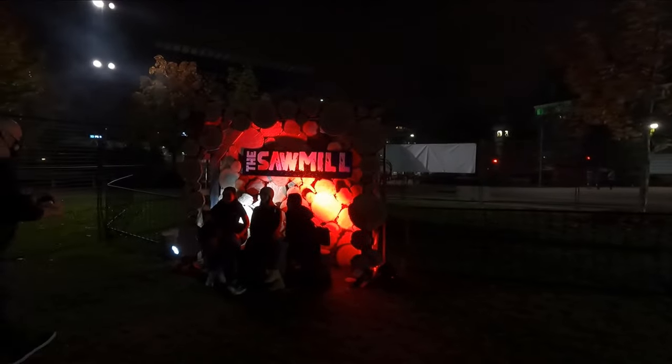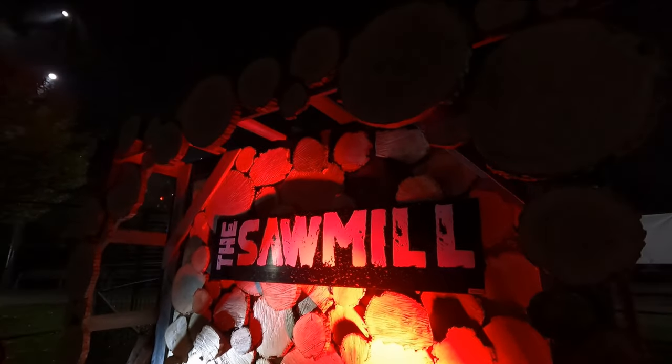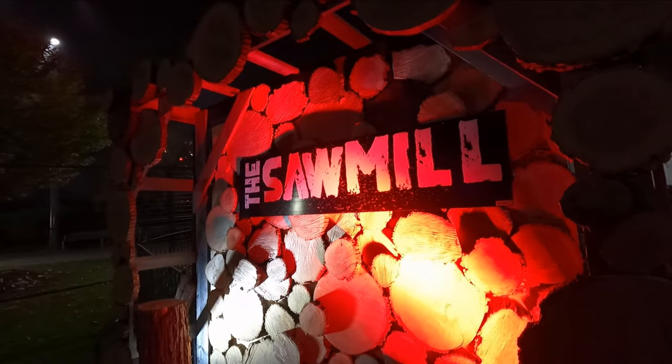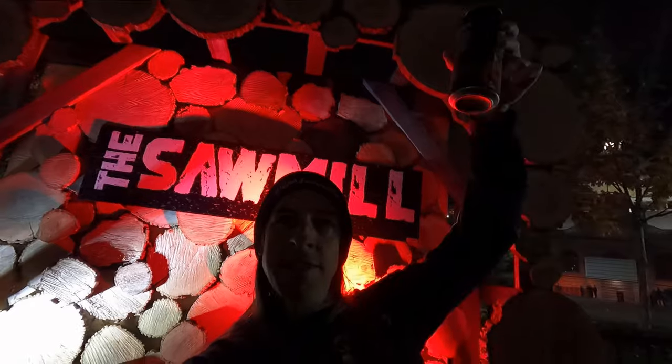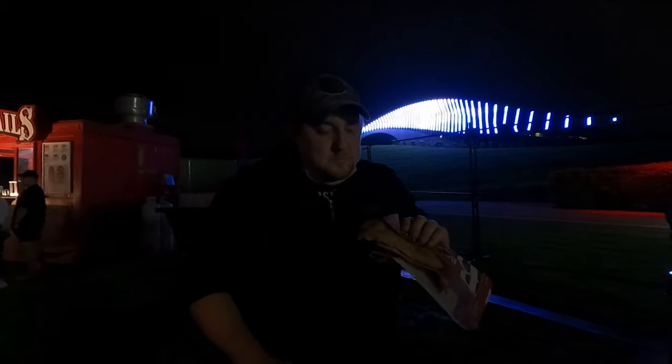Saunders Farm Sawmill. People have got some photo ops going on over here. It's the sawmill. We've experienced the sawmill. I'll take a photo at the sawmill. Check it out. Just a photo op. Hey, get some Saunders cider, everybody. It's good stuff. Just a photo op spot. Everyone's having a good time. Saunders Farm Sawmill. Honestly. How's that beaver tail?